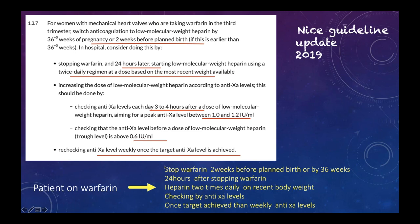So if they give you in the exam that the patient is on warfarin, what will be the next step? You have to say it serially, I'm repeating it again: you have to stop warfarin 2 weeks before planned birth, or you will stop by 36 weeks. Then, after 24 hours of stopping warfarin, heparin will be started. And this heparin has to be taken 2 times daily.